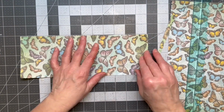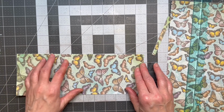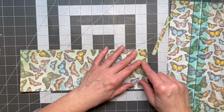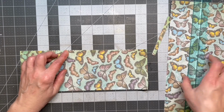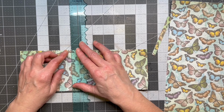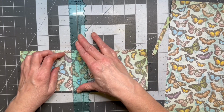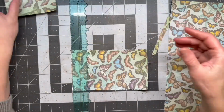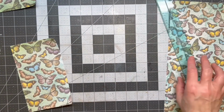Okay, so let's see. And this one we want to be 7, so I'm going to go 1, 2, 3, 4, 5, 6, 7. Oh yeah, I'm not going to get very many. I'm going to get 2 per page because I'm crazy. 1, 2, 3, 4, 5, 6, 7. Yep, that's the way it goes. Just like that. But I have this piece right here that's still very much usable. Now, let's see.